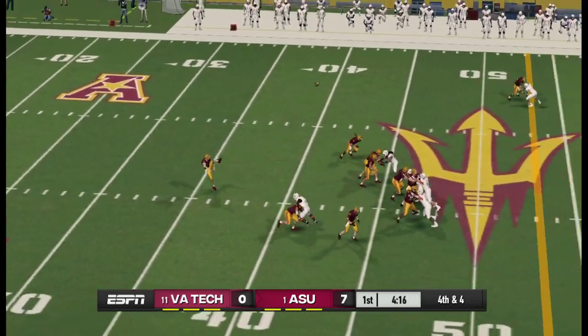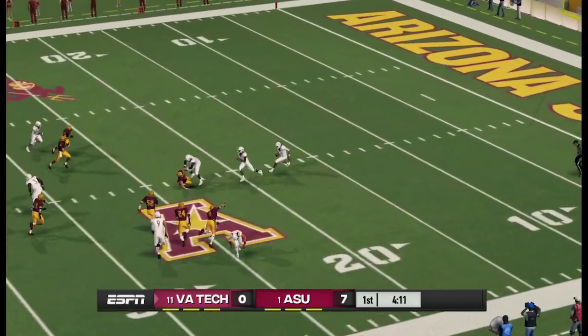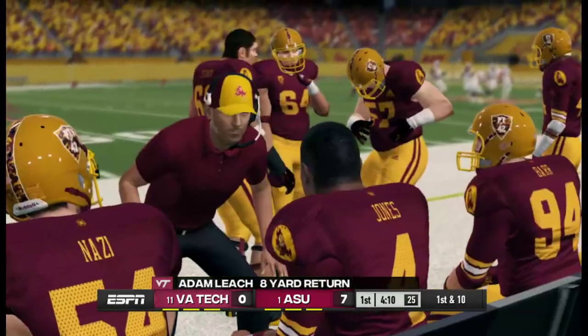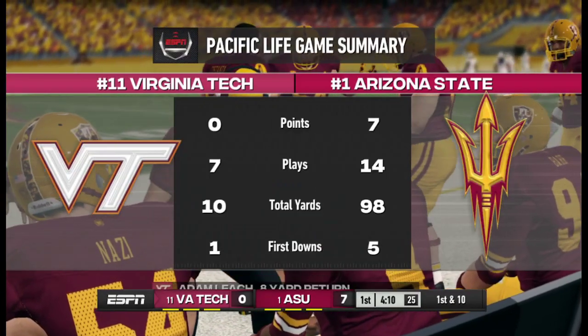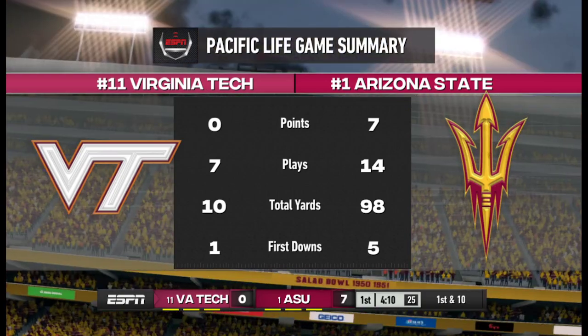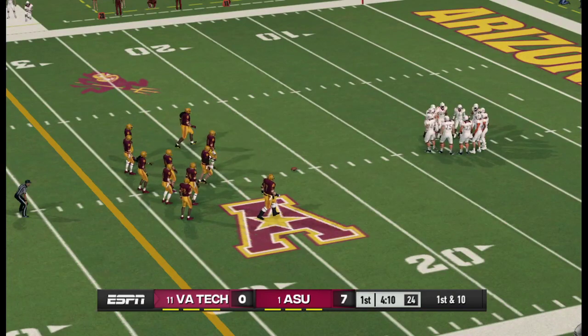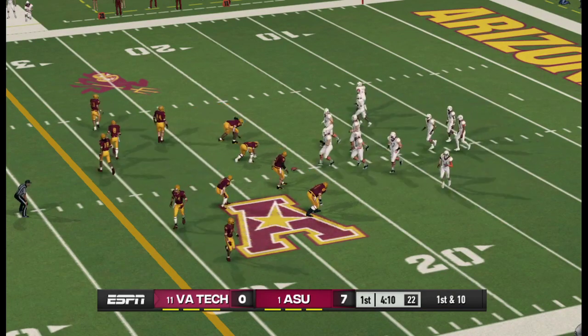Yeah, he's been able to pick up a good bit of yards so far on those scrambles, but not that time. And great coverage there by Arizona State as Leach only gets 8 yards on the punt. You see, as we say, Arizona has double the plays as well. Yeah, they had a good first drive.